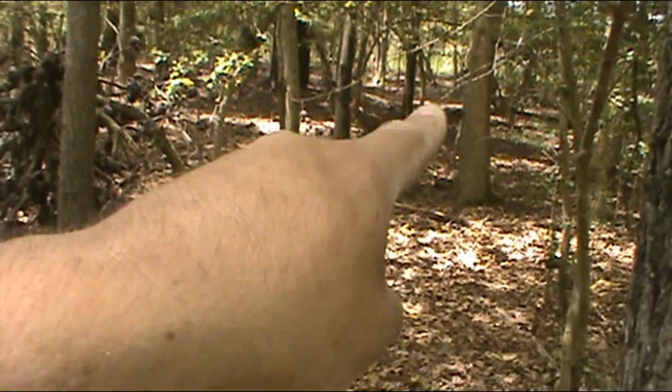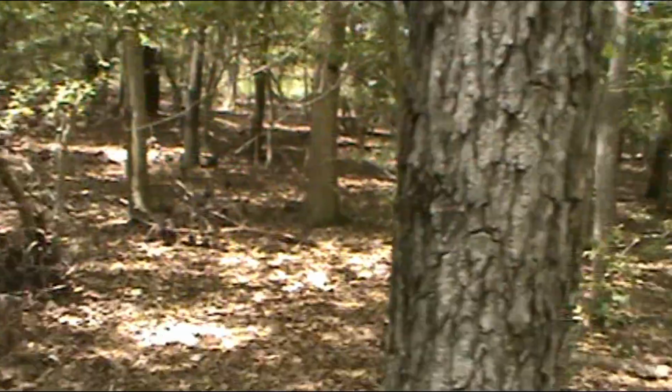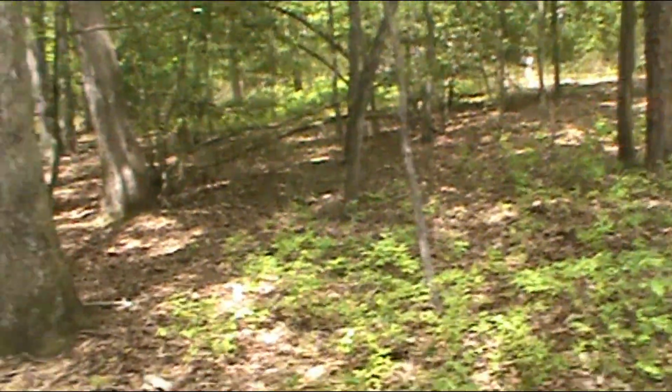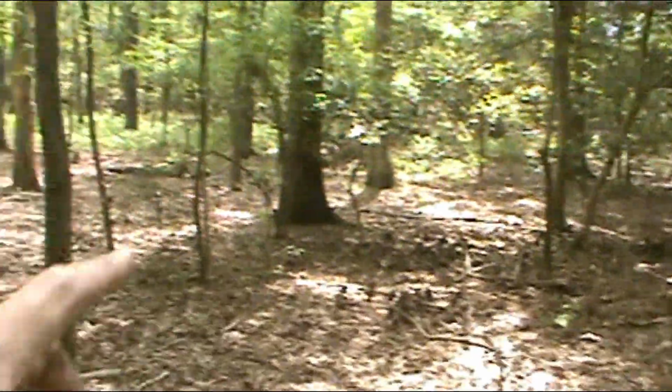There's a trail coming out of bedding here. Bedding's way back there though. There's a trail coming over this hill and coming this way, which probably take night pictures, but I don't really care because I know where they're coming from.